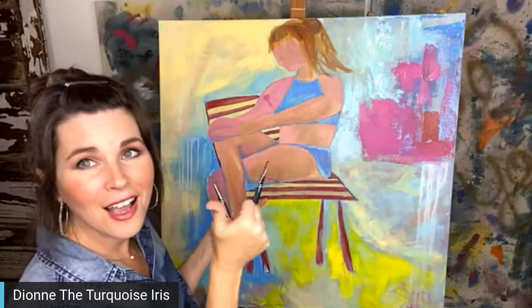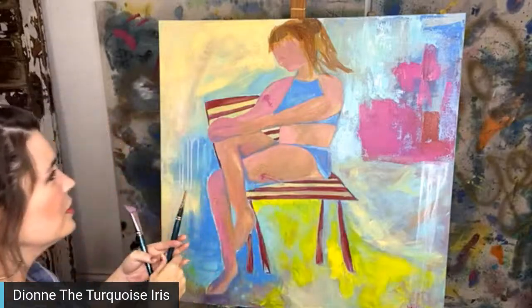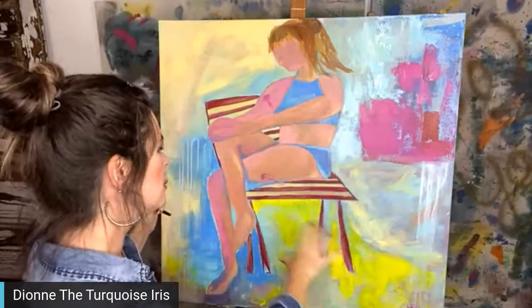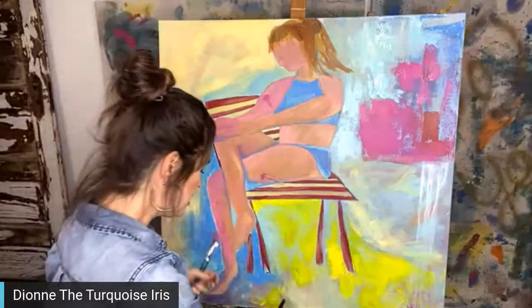So I just thought I will go with this, and give her a little bit different look. I need to kind of reshape her body. I want to add more colors. I can change the chair just a little bit. And I just thought that's what we would work on tonight.